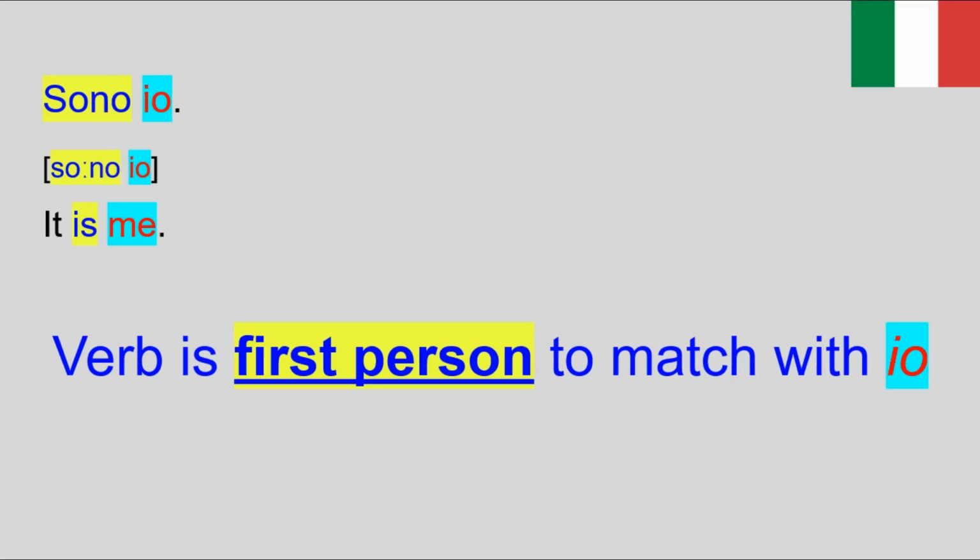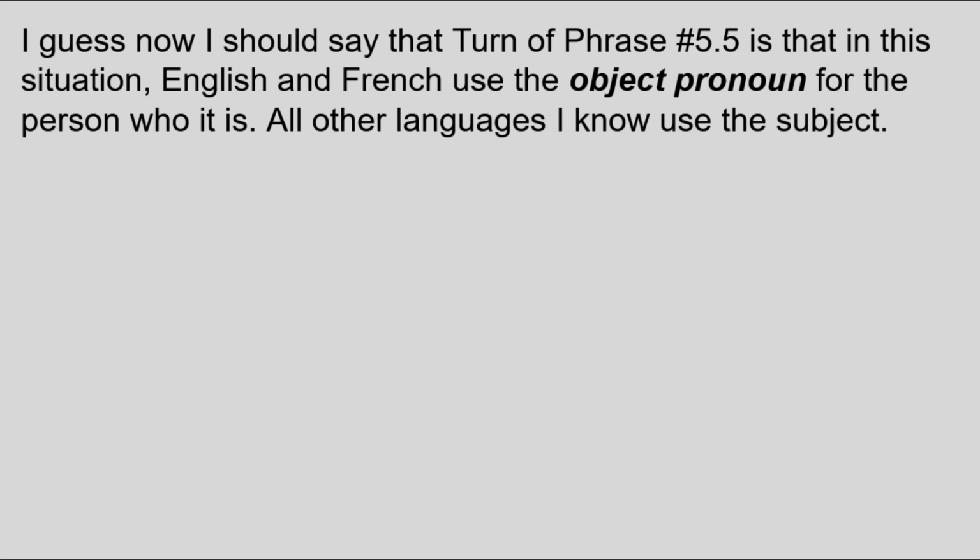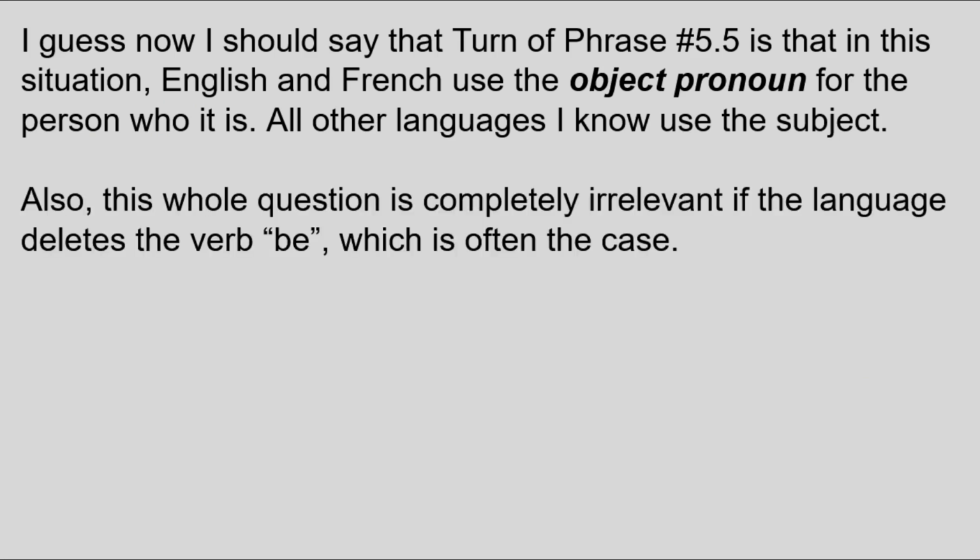Same with Italian sono io, but French breaks this as when they need a standalone pronoun, they do the same thing English does and use the object pronoun, so in French that sentence would be c'est moi, with a third person verb. So I guess that's a bit of a bonus turn of phrase to be aware of. It's also worth noting that this question is completely irrelevant in a lot of languages that delete the verb be in present tense.